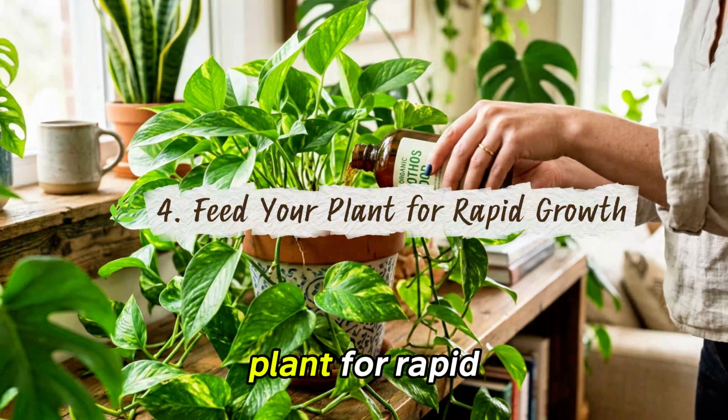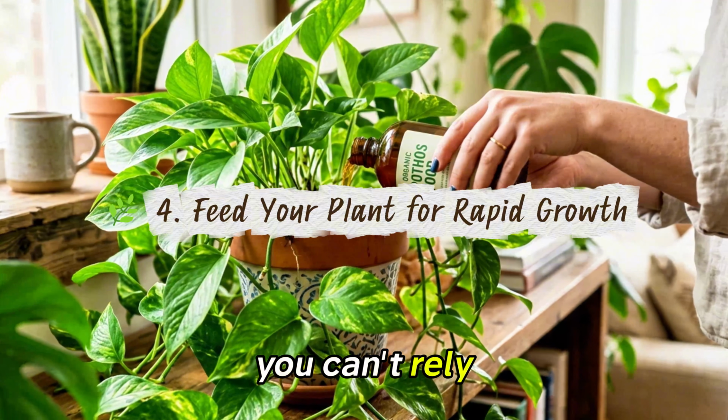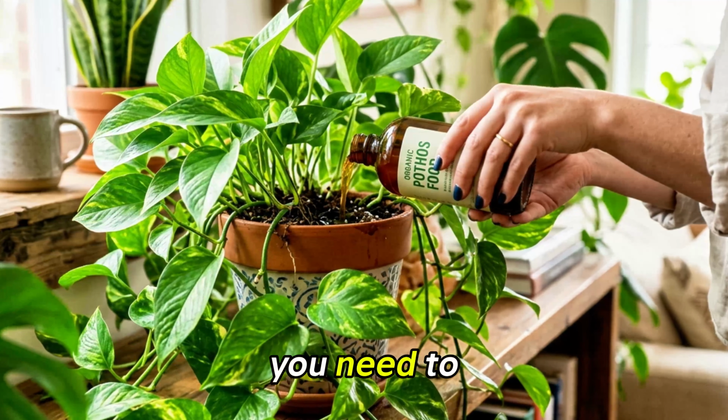4. Feed your plant for rapid growth. If you want your pothos to grow fast, you can't rely on water and light alone. You need to feed it.